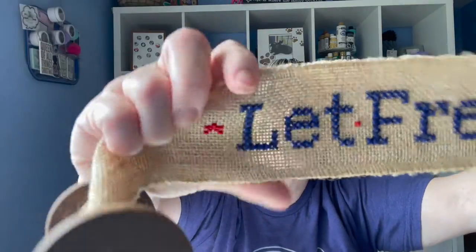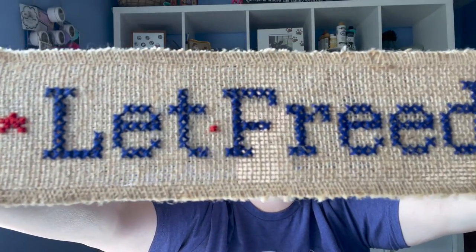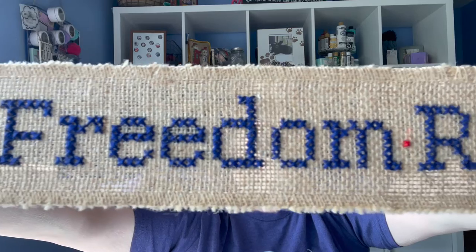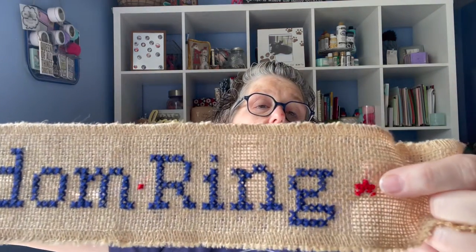It is done with Sulky thread, because I wanted some thickness. So I did 4 strands of Sulky and I went over 2 squares, so you can see up close. I just centered it the best I could. Is it perfect? No. And then these little stars are over 1 square, but it's still 4 threads of Sulky, which is 8 strands of DMC.